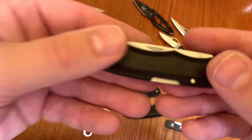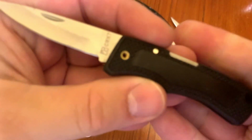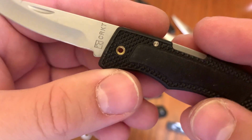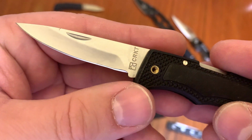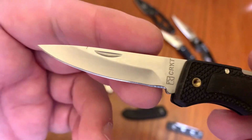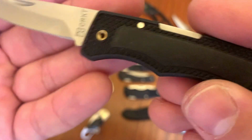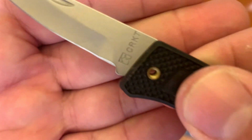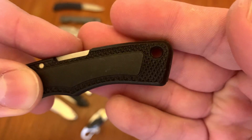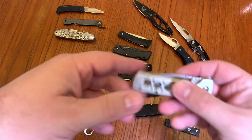Got a couple of the CRKT, Columbia River Knife and Tool knives here. These are both made in Taiwan. Most CRKTs these days are made in China. It's got a real sharp little blade, technically a drop point, but it's almost a straight back, straight spine. And again, good lockup, a nice small little knife with a hole here so you could maybe put it on a keychain.